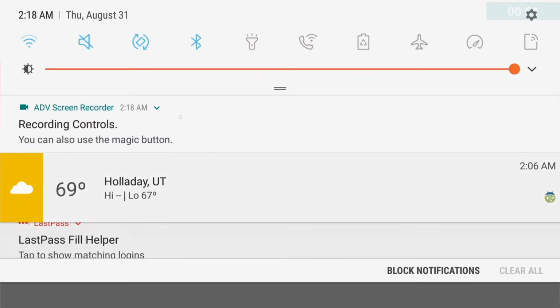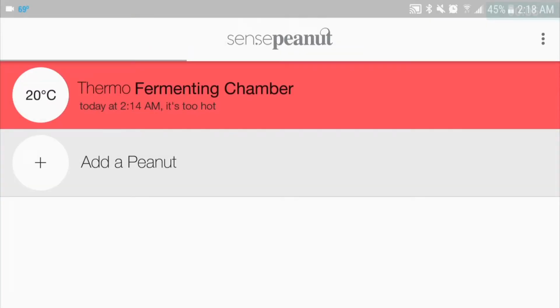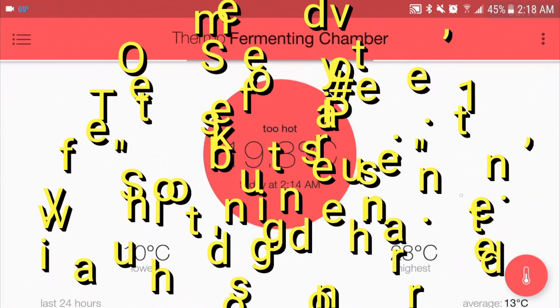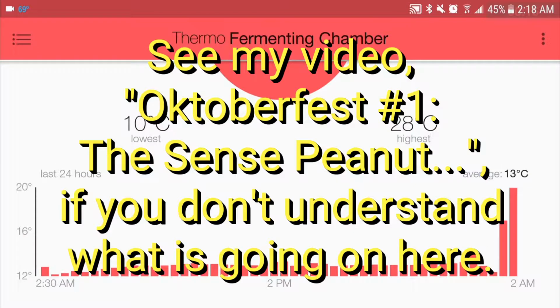The date today, it says Thursday, August 31st, but that's because it's just after midnight. Well, 2:18 a.m. Let's take a look at the peanut. It says 19.8 C right now. This is the last 24 hours.